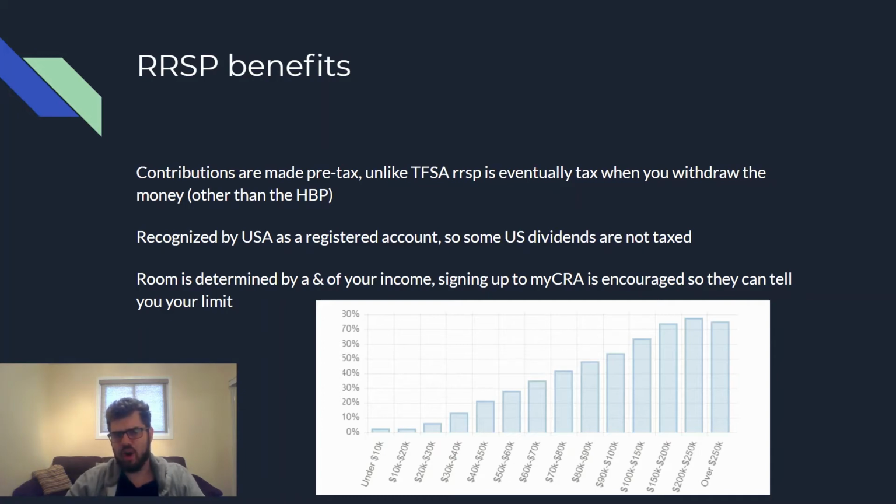The cool thing about an RRSP is that it's recognized by the states as a registered account. So a lot of the US dividend stocks that you're putting in there are not taxed. Okay, so notice that I said some US dividends. So not a lot of people know this, but there are US dividends that are still taxed regardless if you put them in an RRSP or a TFSA.